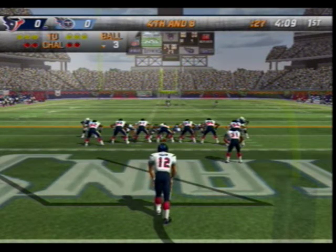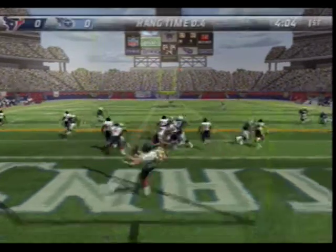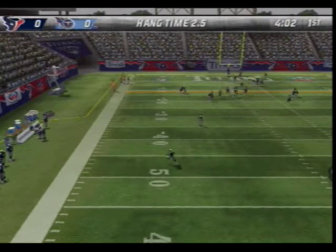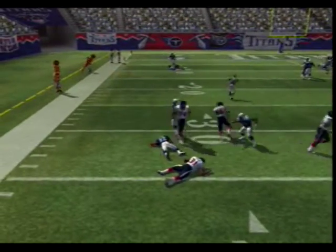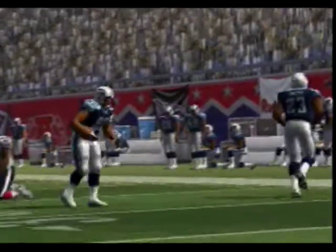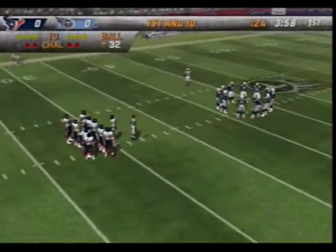Salam is ready to pump this one away. Randall L. back to return. From the 43, Antoine Randall L. with some good moves and gets good yardage, bringing it back to the 32.